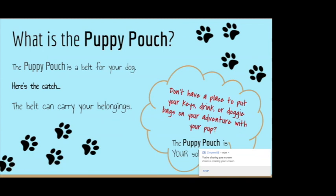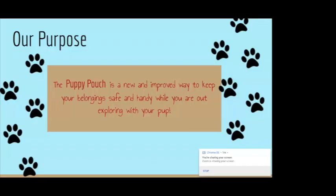I first had the idea to have a grocery helper, for your dogs to be able to help you carry your groceries in. But then we did our research and found out how unreasonable that would be. So we started looking into other ideas. That was one of our problems.